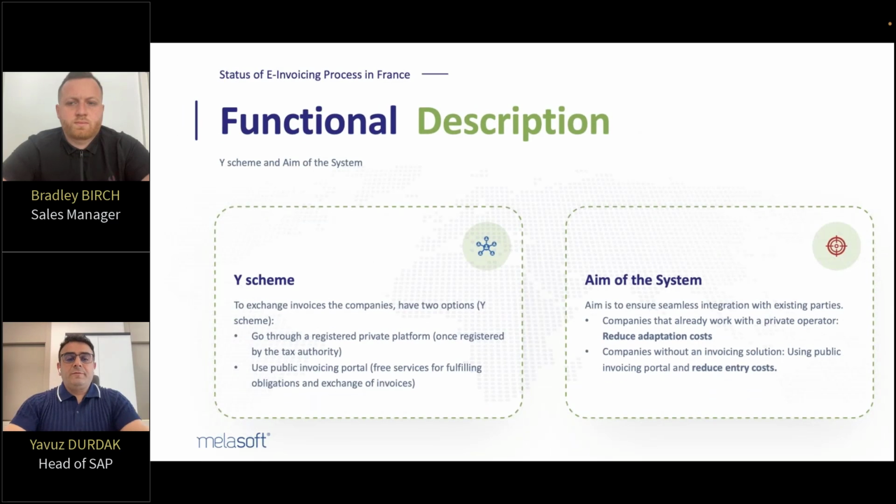Now, let's move on to the functional side of the process. In France, a Y scheme is used in the e-invoicing and e-reporting process. What does it mean? The Y scheme is used to exchange invoices. The companies have two options in France. They can use the government platform, or they can go through registered private platforms. So they have two options.